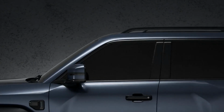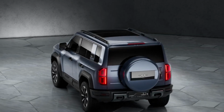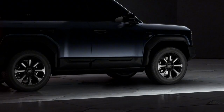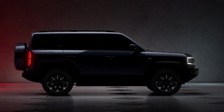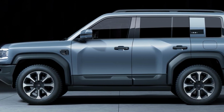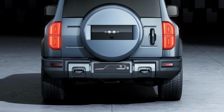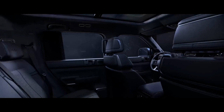The BYD Leopard 5 boasts body dimensions of 4,890 mm in length, 1,970 mm in width, and 1,920 mm in height. It rests on a wheelbase measuring 2,800 mm, accompanied by a ground clearance of 220 mm. Additionally, it offers approach and exit angles of 35 and 32 degrees respectively.